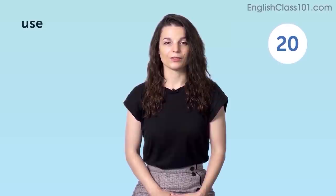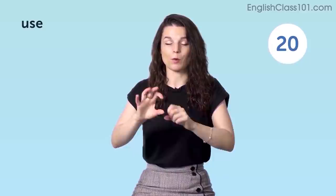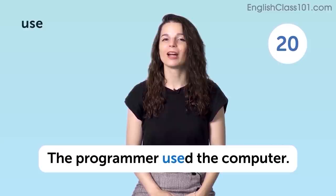Use. So we use the verb use when we want to talk about applying something or utilizing something for something else. The programmer used the computer.